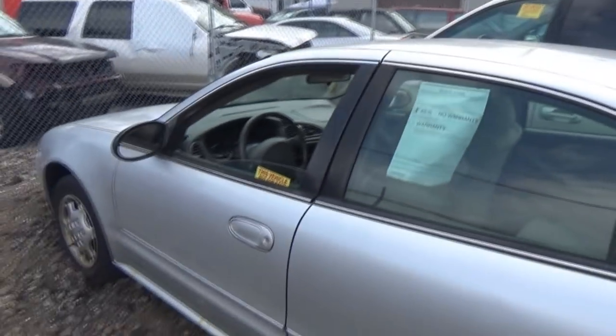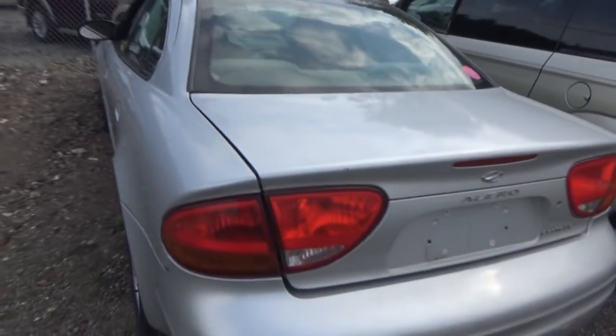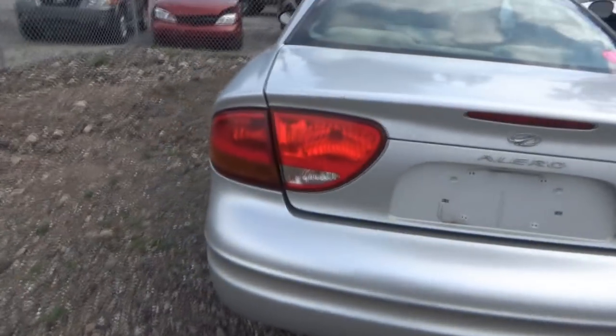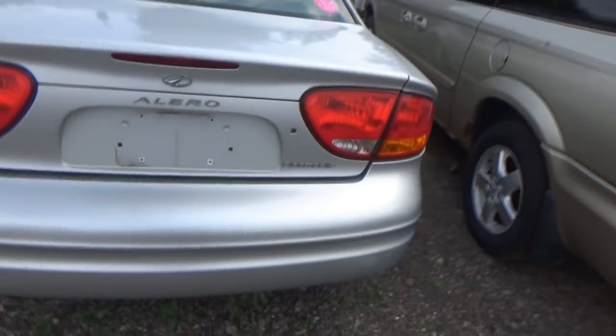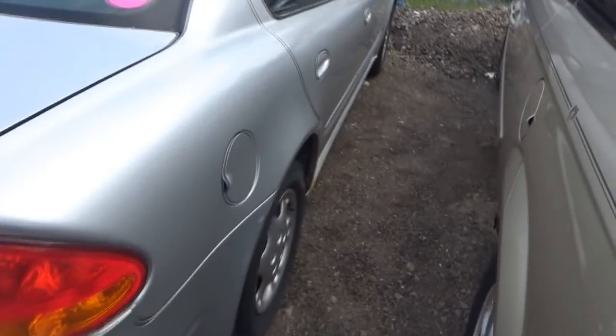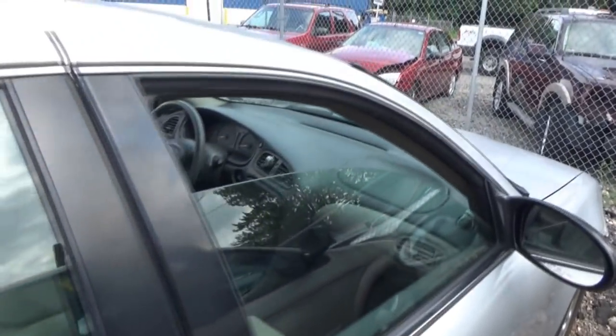Window was left down, so the inside probably got wet multiple times. In the back, looks like there may have been some water getting into this marker light. Yeah, it's getting tight over here. More rust, of course, as to be expected. This window's down too. Wonderful.